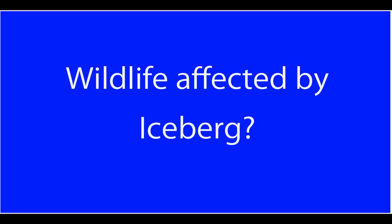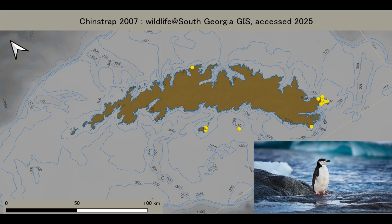Let me check whether the wildlife on South Georgia Island could be affected by the iceberg. There was a survey on the site of South Georgia GIS and in scientific reports. Chinstrap penguins make colonies on some limited areas of South Georgia Island indicated by the yellow circles. They have a strap-like pattern on their chins. The height and weight of chinstrap go to 70 centimeters and 3.5 to 5.0 kilograms respectively. They prey on krill and smaller amounts of fish.